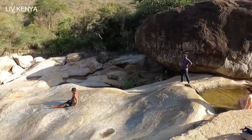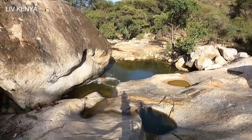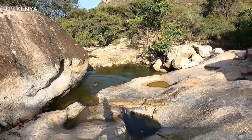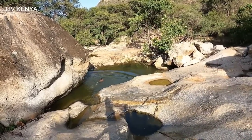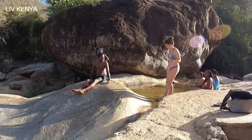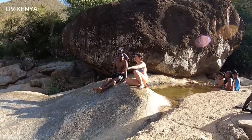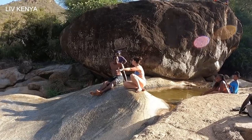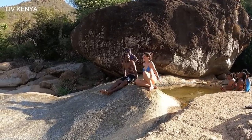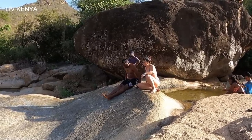Sliding rock. Oh, my God. How deep is that place? I don't trust you. You go first. I will follow you. Whoa! No. So that is easier for you. Yeah, right? It's a must. And then you have to push.